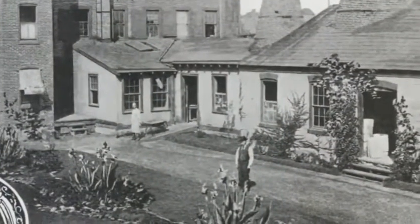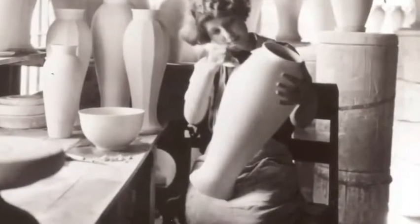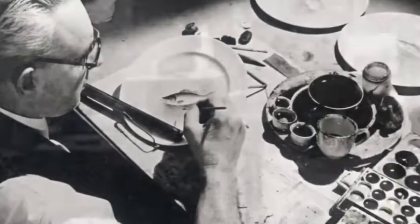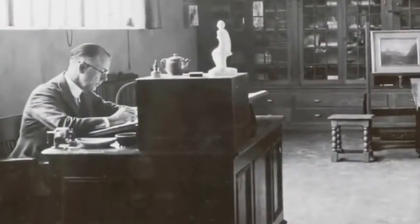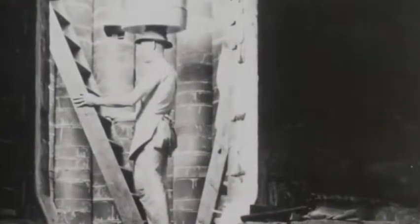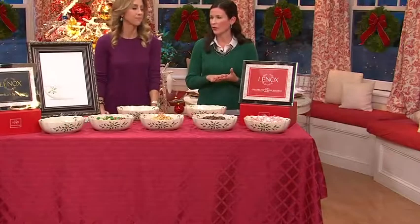Oh, and I love this. So we're getting a little taste of history here. Lenox has been around since 1889. It's a brand that's been trusted for so long. Everything that we do comes with special care, every detail. And when you look at the bottom of your dish and you see that Lenox name, you know you're going to get something, like we mentioned before, that will be passed down from generation to generation. There's so much thought and detail that goes into every piece.